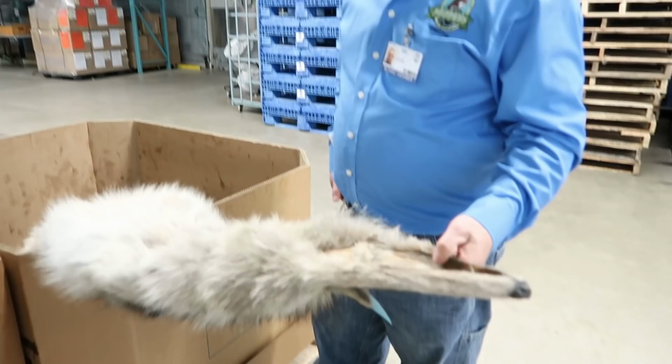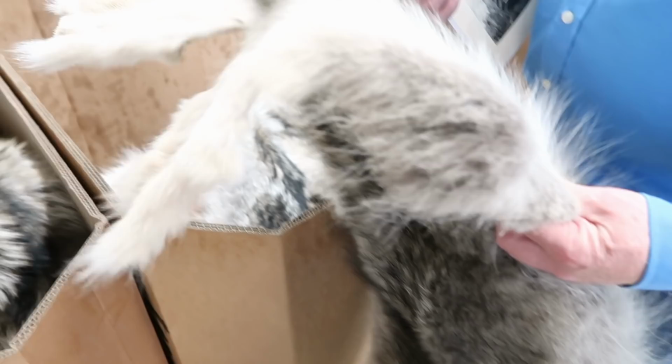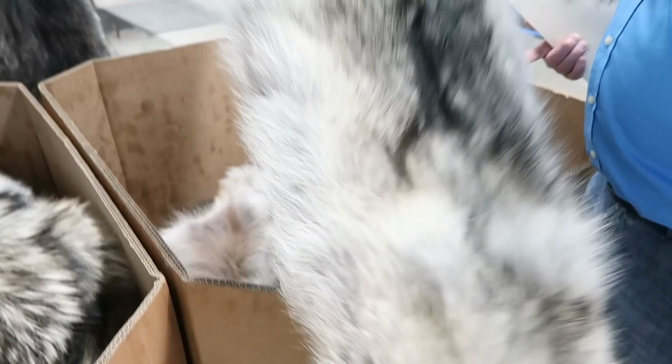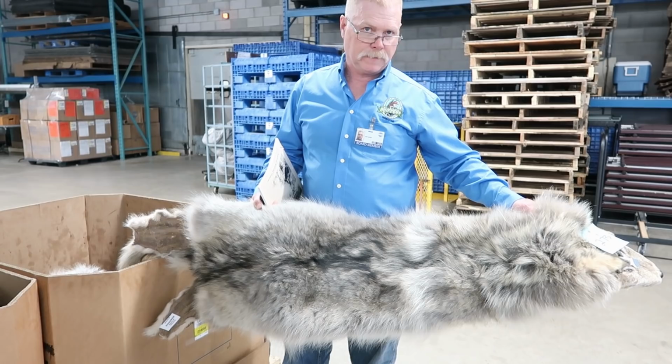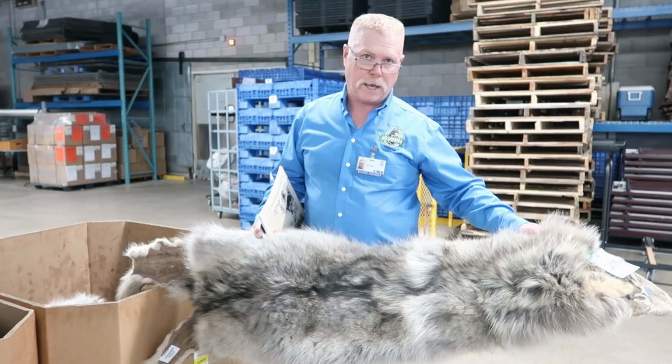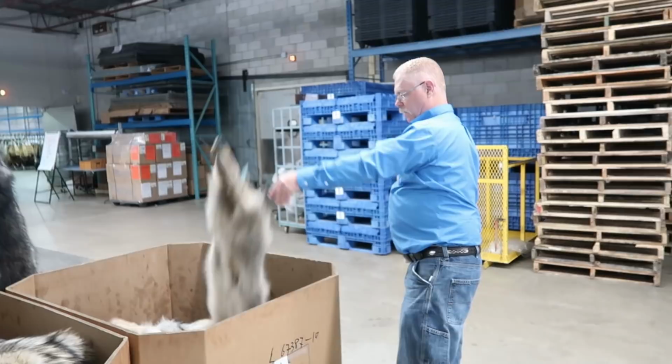So these are lower quality wolves because they're incomplete. The bottom lip's gone off them. There's no claws, no pads. Depending on the shape, this wolf doesn't look too bad overall, but it'll bring a lot less of a price because it's missing all those parts. The top market for wolves is taxidermy, followed by rugging, and followed by wall hangers in the tourist trade. So the best this can do is a wall hanger in the tourist trade. And nobody's going to rug this one because it's incomplete. So it really lowers the value if they're incomplete like that.